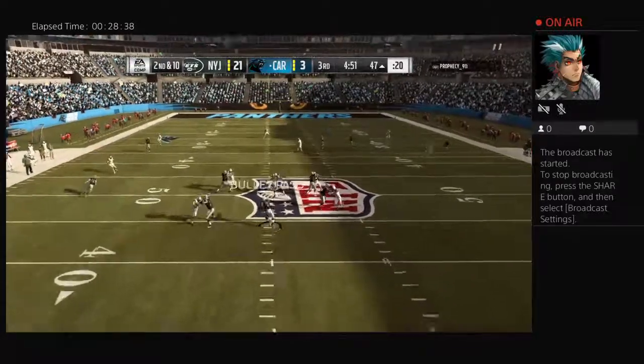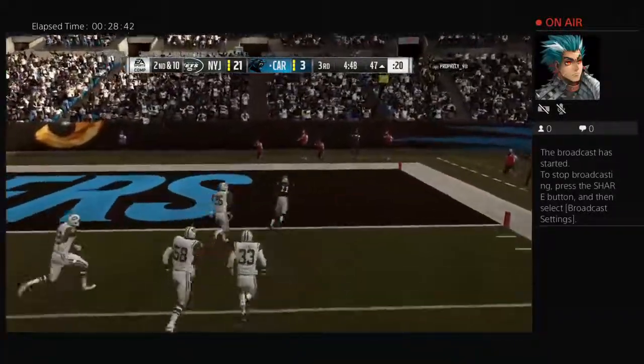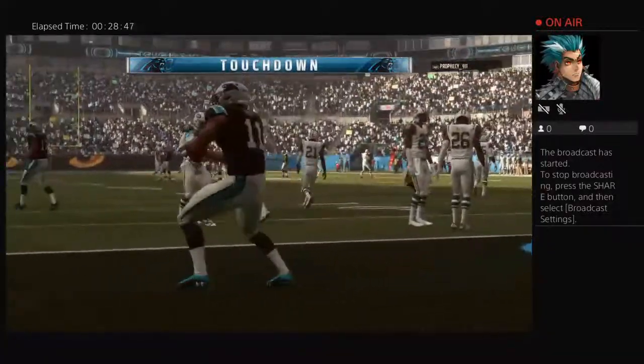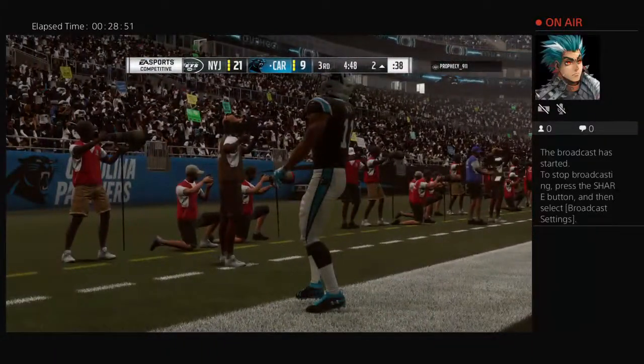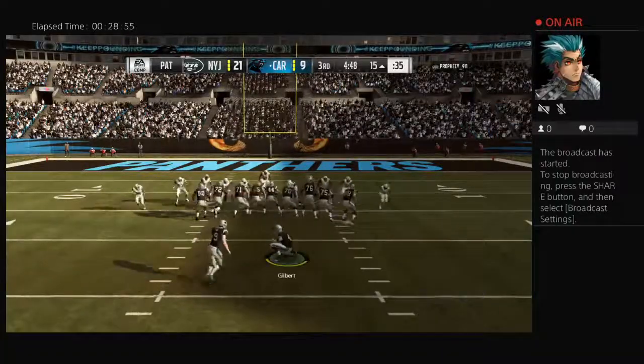On 2nd and 10, Newton. Torrey Smith, watch him go. And he will take it across for a Panthers touchdown. Torrey Smith, 47 yards. And the Panthers are able to cut into this lead.